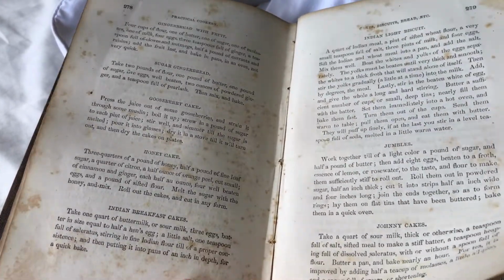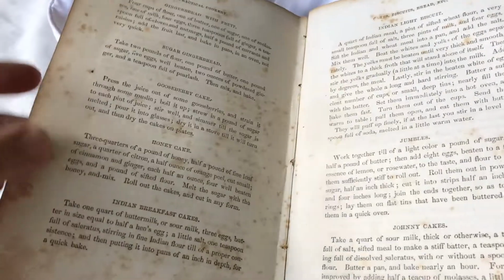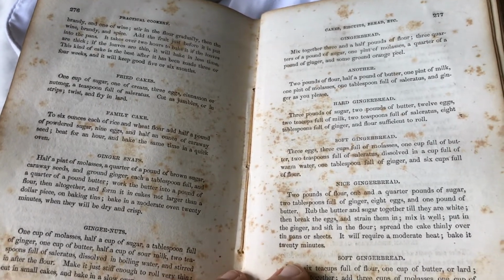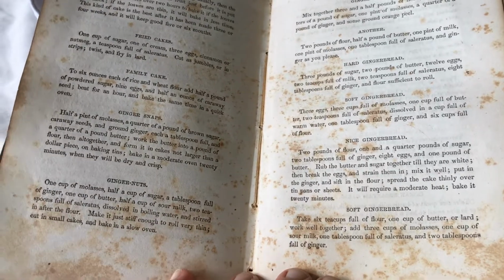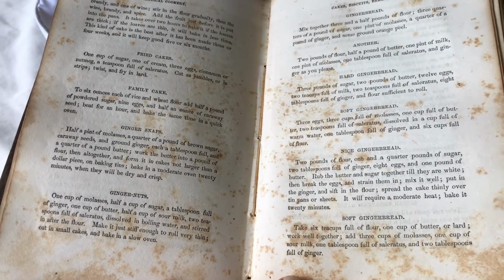If you see a recipe in here that I zip past and you'd like me to post a picture of that specific recipe, let me know in the comments and I'll make sure that you get a good look at it so that you can try it if you'd like. Look at all these wonderful recipes for gingerbread. Gingerbread was such a common thing in the 1800s, and it's something that we just don't seem to make as often these days. My kids absolutely love gingerbread, and considering the staining on this particular page, I have a hunch gingerbread was enjoyed by the family of whoever owned this cookbook as well.